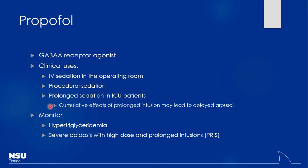If they're getting really high doses, that could be a factor, especially in small kids. And then the other thing you have to think about is it can cause hypertriglyceridemia. So this may be a reason to discontinue the medication potentially. And then there's also what we call PRIS syndrome that occurs here.